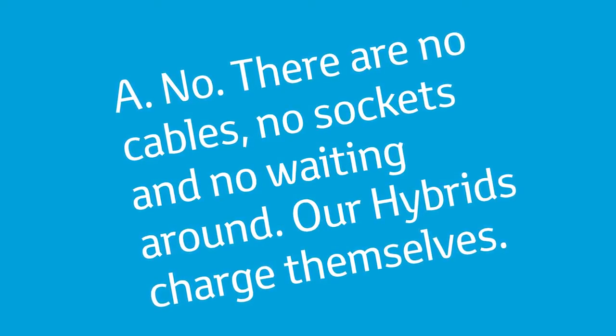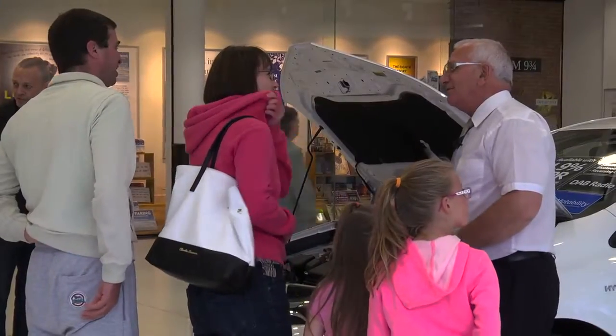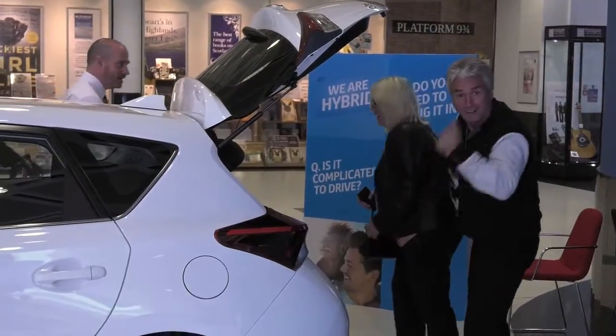So there's no cables, no sockets, no waiting around. We could have read that. But you didn't. So this is the new technology. Very good, eh? My camera.